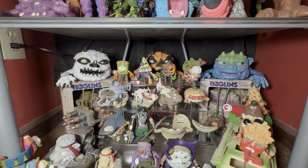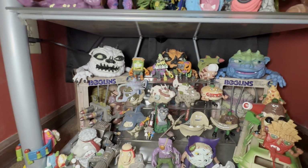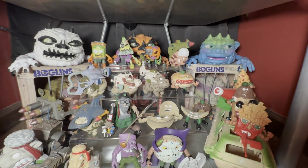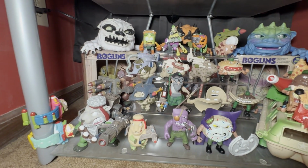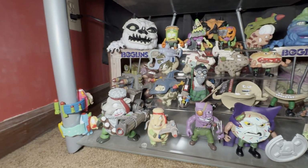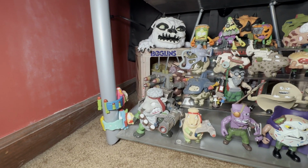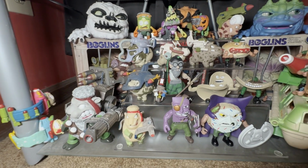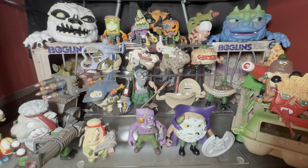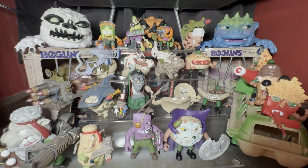Some of the re-releases of Boglins mixed in with Barnyard Commandos, Food Fighters. And we have original Barnyard Commandos, and we have some of the new Premium DNA Barnyard Commandos. We have the 9 to 5 Warriors, which is a new line you can still find and pick up. Big Bad Toy Store has them.